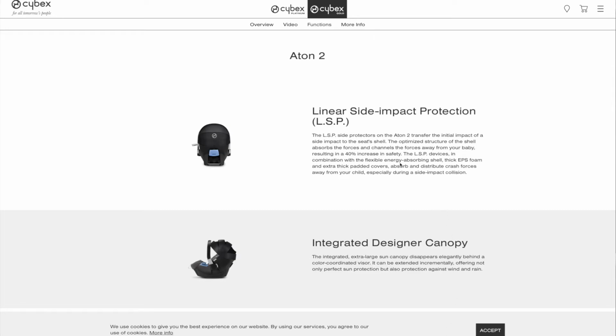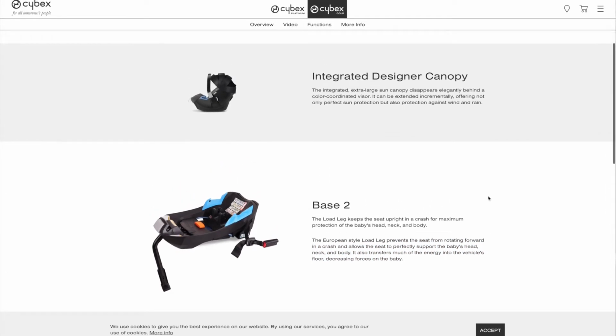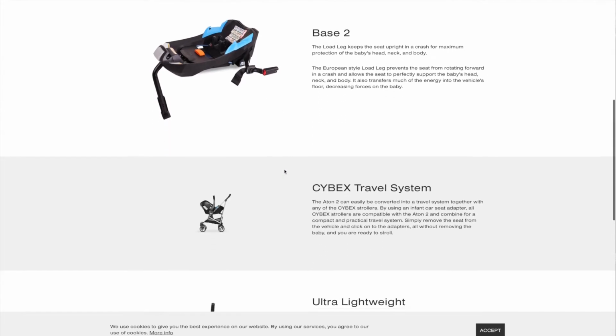This one is going to deliver, of all of them, the best crash test ratings, and a lot of it has to do with the added safety features that are included in this guy. One of which is going to be a load leg feature, which basically is a leg that extends from the bottom of the car seat to the floorboard of your car. It just gives a little bit extra support to that car seat when or if there is a collision, also absorbing some of that shock and making sure that baby doesn't slide around as much. And then the other thing is it will have the easy latch install system.